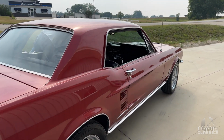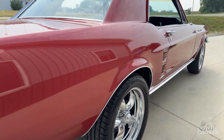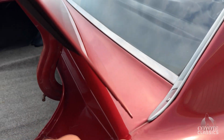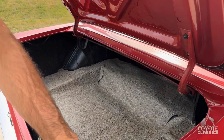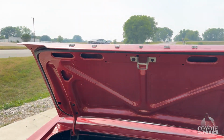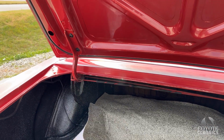Good sounding dual exhaust. Very straight up and down the sides. Got a little paint imperfection right here. And then another little one. Man, look at the paint in the door jambs though, Dalton. Whoever painted this did an awesome job, didn't they? Very, very nice. That's probably 10-year-old paint, but it looks, like you said, great. Yeah, it looks show quality.